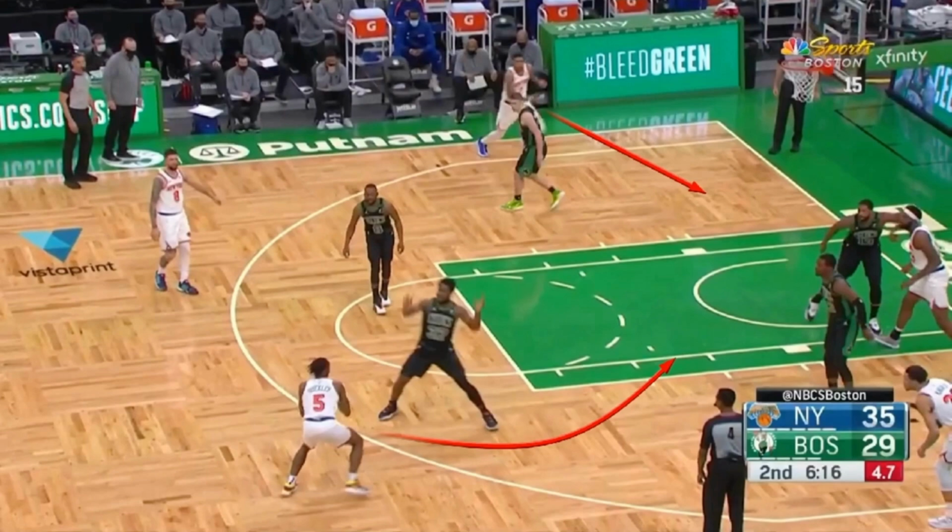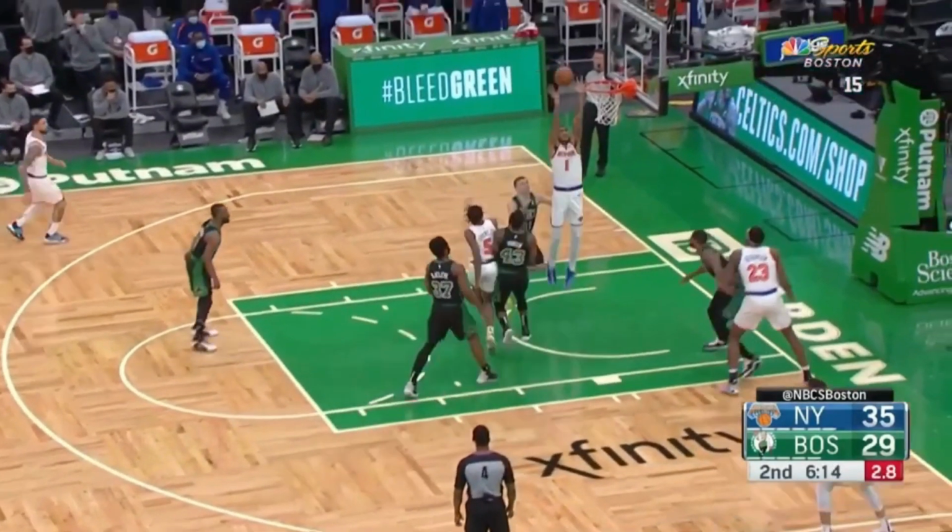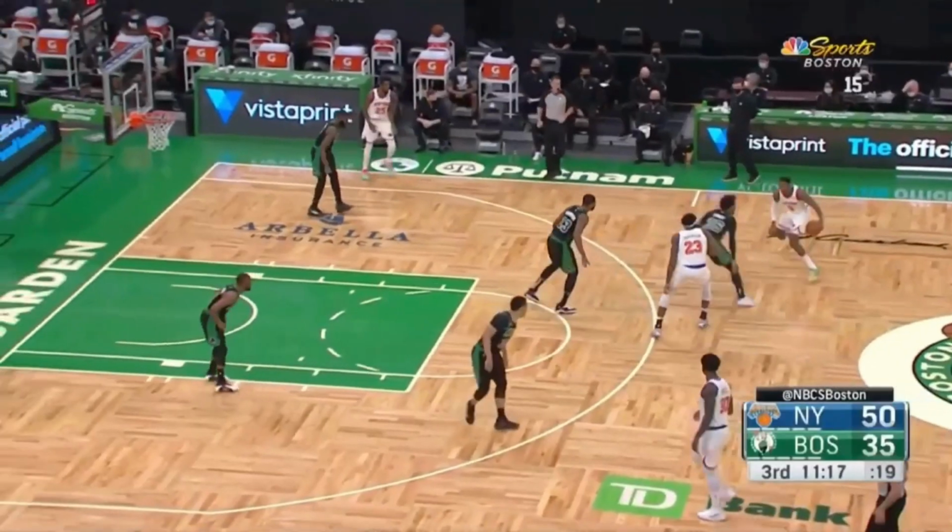Something that I was mentioning in some of my videos when I'm reviewing the actual games and giving my thoughts on the games, you don't see enough backdoor cut action. But you see that on this play with Obi. And Obi's going to get a wide open alley-oop dunk. And that's something I want to see more from between IQ and Obi. I think they have a budding chemistry growing between the two. And I think if they get more time on the court together, it's just going to get better and better. And their chemistry on the court is just going to blossom even more.